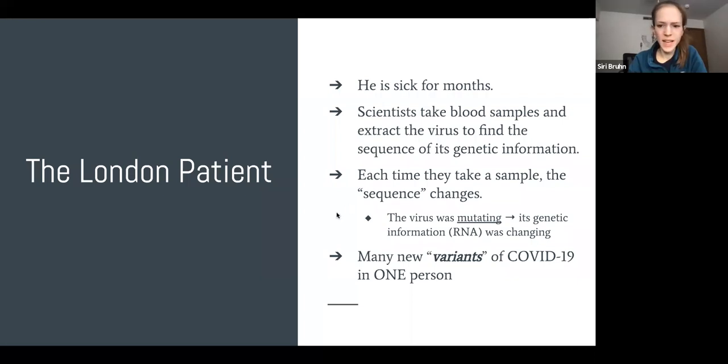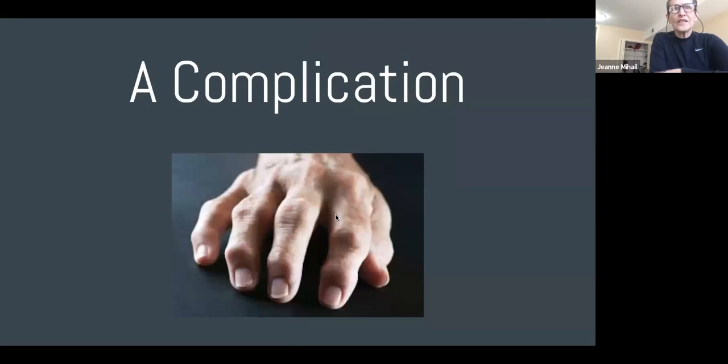Agreed. And you said there was another part, a complication. So the London patient already had another disease when he went to the hospital. He was someone who had what we call an autoimmune disease. And maybe you've heard of something like this. It's rheumatoid arthritis, an autoimmune disease of the joints. And so we should probably take a detour and think a little bit about autoimmune diseases.